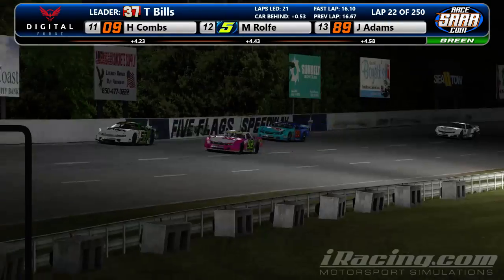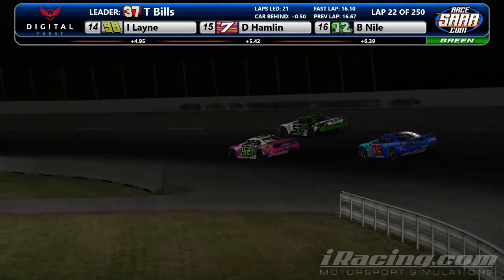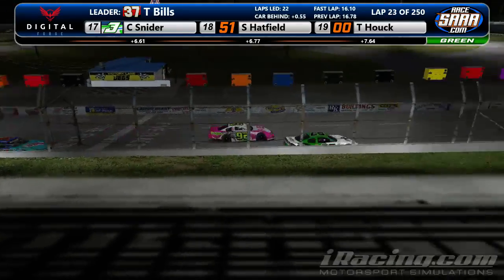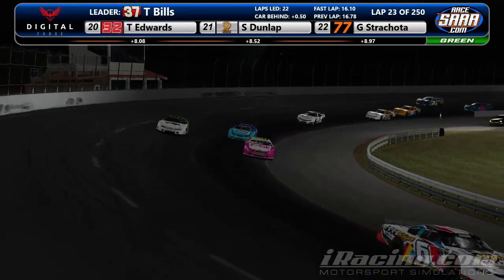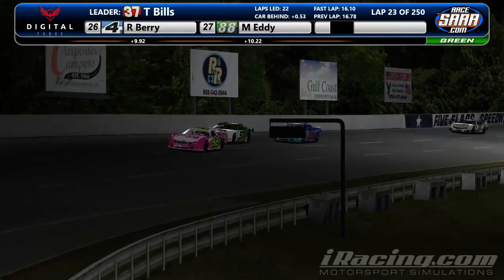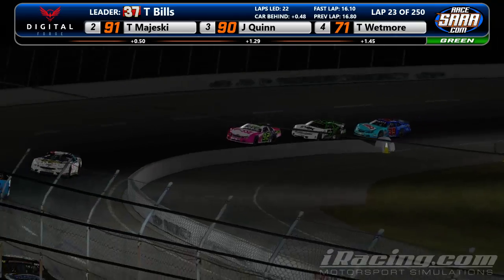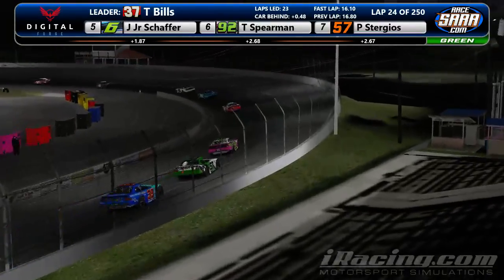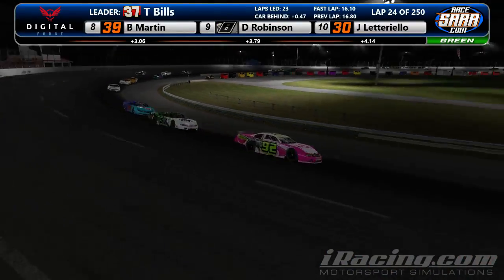Battle back with Ty Spearman as PJ Sturgis on the outside. The 92 machine is going to look to the inside. Side-by-side action off turn 4. Sturgis to the high side into turn 1. Swinging way wide, but staying competitive. Bill Martin looks to seek to gain a position on the inside. Out of turn number 4, here comes Spearman in 6th position. Sturgis 7th, Martin 8th.